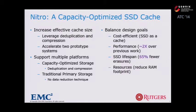There are several design goals for Nitro that we should highlight. First, we use SSD as a cache to improve the overall cost efficiency. Second, because of increased effective cache size, Nitro achieves more than double performance compared to an SSD without Nitro. Third, using SSD as a cache generates more overwrites. Nitro's design reduces SSD erasures by up to 65%, which increases SSD lifespan. Finally, Nitro requires extra RAM to index the SSD and to support deduplication and compression. Nitro minimizes RAM footprint as the system scales.